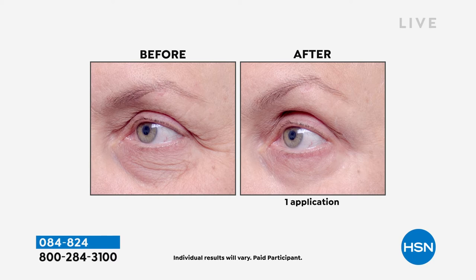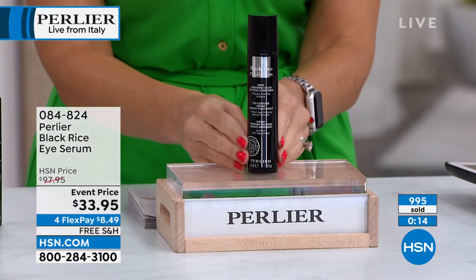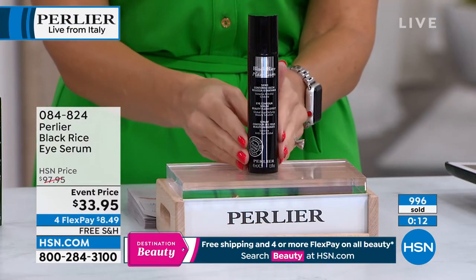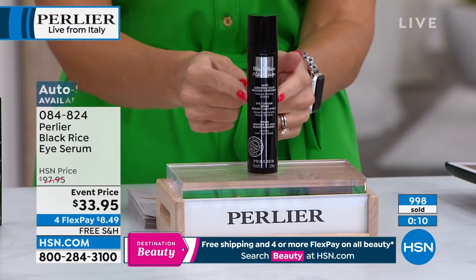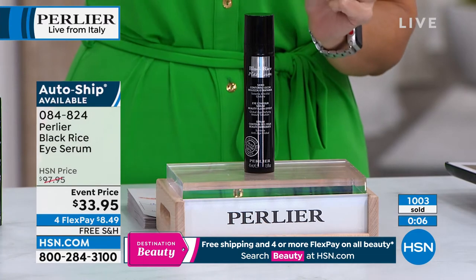So if you've got some of that sagginess, that collection of that thin skin above your eyelid, look at the difference after one single application. We're not even asking you to wait 30 days. Get it home and try it. Put it on the eyes. If you have tired eyes, stress-looking eyes, bags, wrinkles, dullness, puffiness, this is going to go to work, and it's the best deal we've ever done as we celebrate our final day of Destination Beauty, where all beauty is on free shipping and handling. This is a $100 bottle you're getting home to try for $8.49.